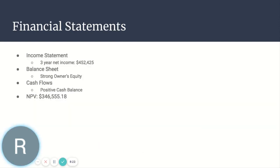In order to save the strain on your mind, I've opted not to list all 3 financial statements, but I would like to break down some of the exciting numbers that do appear on them. So the total 3-year net income of Massdown is $452,425. In year 1, there is a loss, but it's less than $1,000, and in years 2 and 3, Massdown really propels forward. The balance sheet does balance, and it shows significantly higher amounts of owner's equity than liabilities, which is something that we are really excited about.